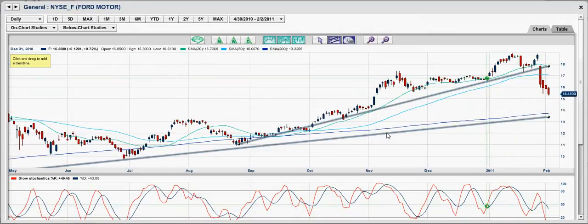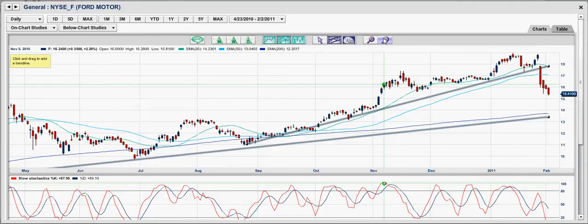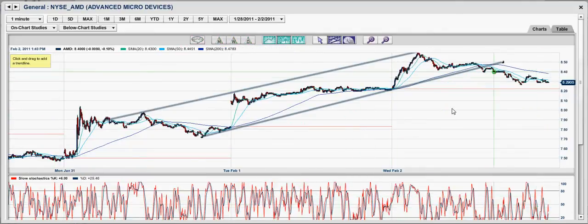This thing could continue lower, but chances are the support level is going to be somewhere around $13.50. So just be careful. Watch this level very closely, as it will be your area of support along with the 200-day moving average. These two areas are going to be very similar, and this is going to be a very strong area of support. Next chart is going to be Advanced Micro Devices.